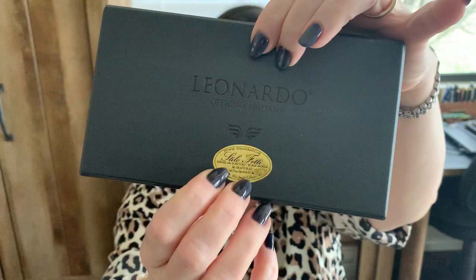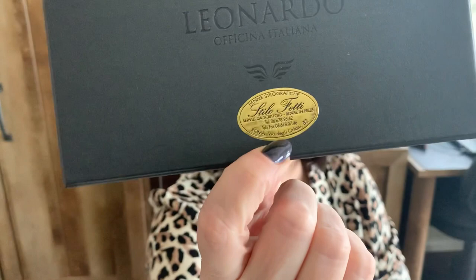Let's slide out this outer sleeve and we've got, this box is actually different from what you get from the typical Leonardo offering. We've got Leonardo on the front. And then there's a little sticker right here with the information for Stilo Fetti. I think that's cool. So that will come in handy, do a screenshot. Because this pen is only sold through their store. So you'd have to order it online, but we'll talk a little more about that towards the end of the video.